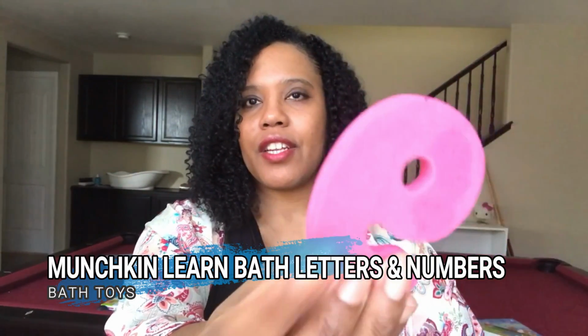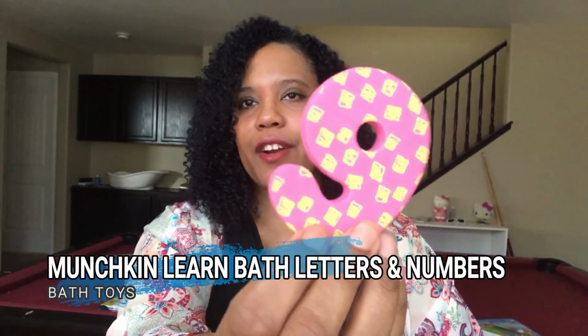The first thing I have on the list are bath toys, and I just dropped one. I think bath time is a great way for Nevaeh to practice what she's been learning throughout the day. And it's a good little bit of learning right before she goes to sleep at night. What I have for her are these little foam numbers. They're solid on the back and patterned on the front. They float on top of the bath water, and she's able to play with them, pick them out and recognize them.